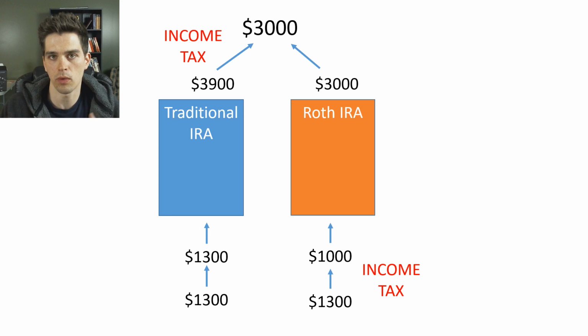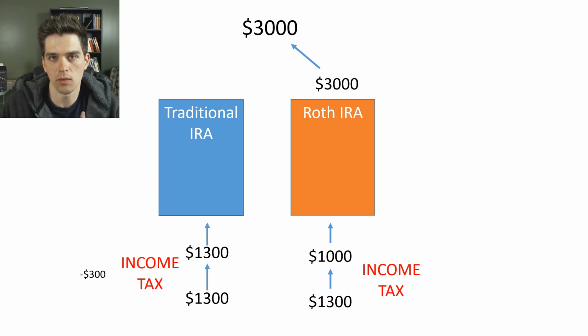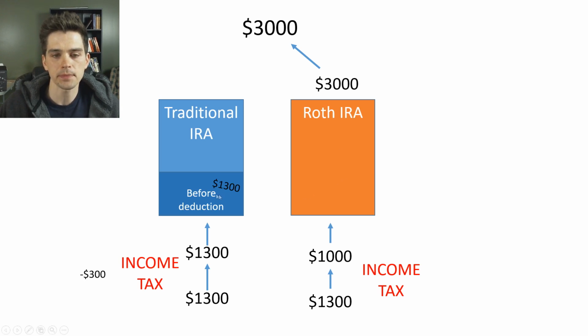Now, to really understand what the Backdoor Roth IRA is, we have to go into a little bit more detail on how the traditional IRA actually works. What you've actually got going on here is you are hit with income tax when you earn your money. Your employer doesn't realize that you're going to contribute money to a traditional IRA, so you're still taxed on your paycheck on all the money you make, including the money you're going to contribute to your traditional IRA. So you lose $300, say, coming out of your paycheck. However, you put it in your traditional IRA, and then when you file your taxes for the year that you contributed your money, you're going to get a deduction equal to $1,300, which will save you $300 on your taxes. So it all cancels out.